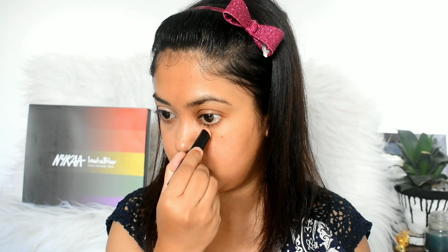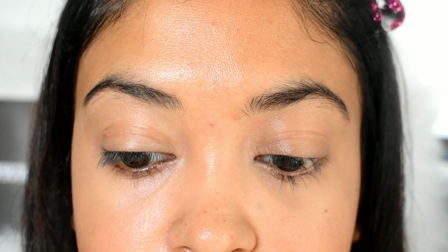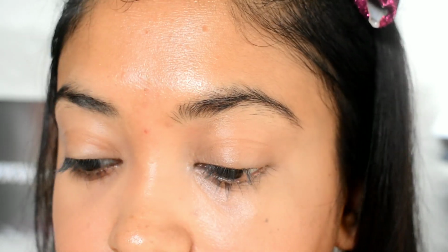And guys, for this one I'm going to use this peach corrector. Actually, I just want to see how this peach one works. So guys, in the case of this peach corrector, I need to apply a little more product to cover up my dark circles. The formula and the texture are exactly the same as the orange one. It also glides very smoothly and blends very well, and that is the final outcome. And guys, both the orange corrector and the peach corrector work well for me.